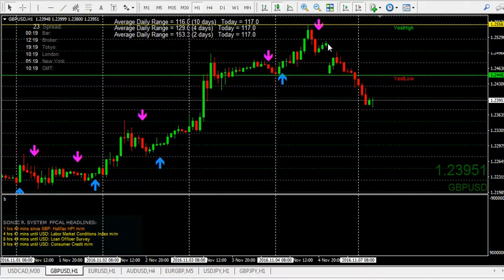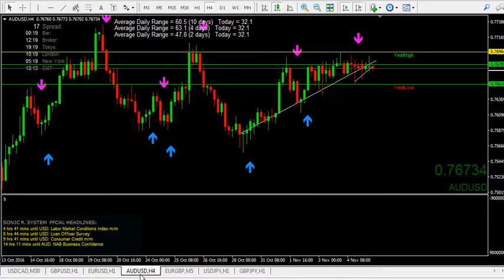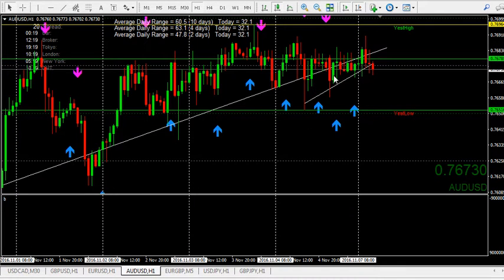Pound dollar, same thing, massive gap here, but no recent alert, so not really interesting to me. Euro dollar, massive gap here, same thing, we were in a downtrend, not really interesting to me. Aussie dollar, well, that was a difficult chart to study, and I don't really like trading the Aussie dollar because it's a bit slow. As you can see, it's been sideways for a while, this is an absolute mess.